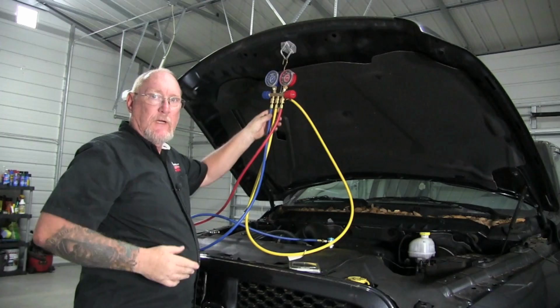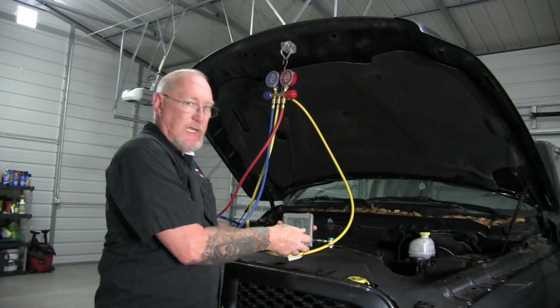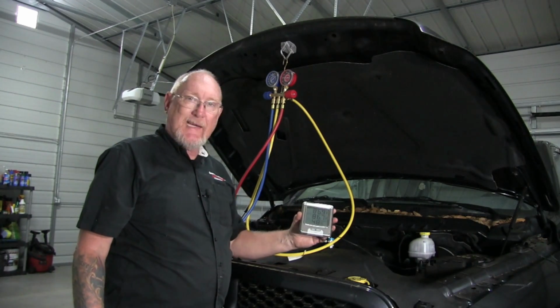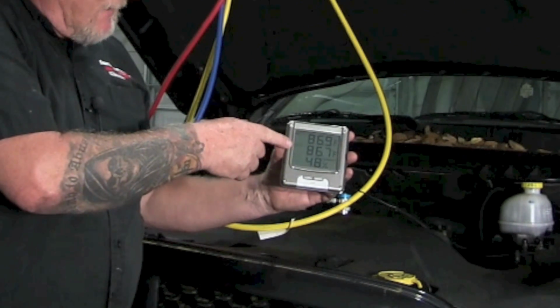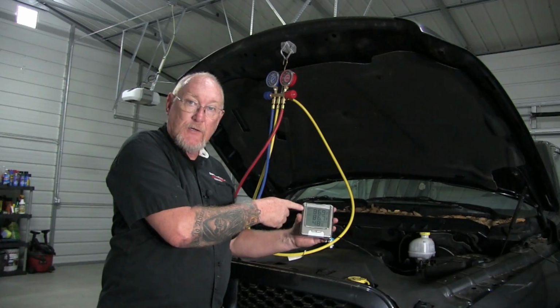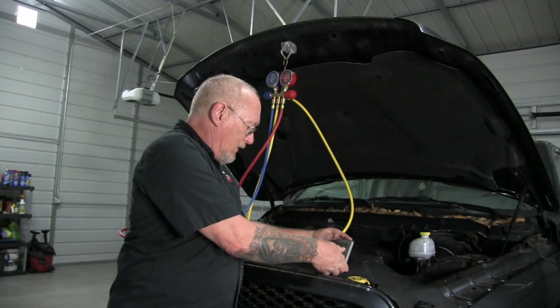Okay, I've got my manual gauges installed, and I also have a temperature humidity gauge installed. This is a neat little thing that I found at a recent MAX convention from a company called Brighter Solutions. It gives me relative humidity, the ambient temperature out here where I'm standing, and also the duct temperature inside the vehicle. So I've got all that in one place. Nice little thing to keep on hand.